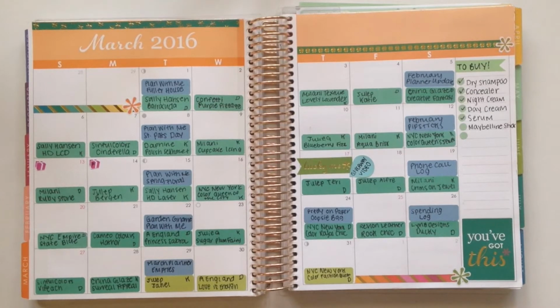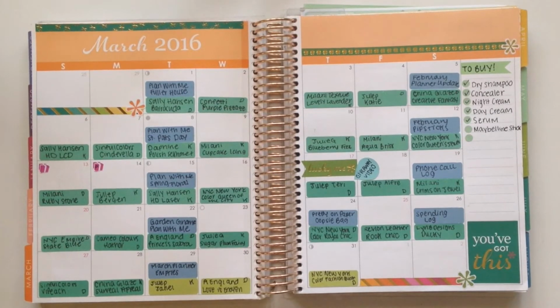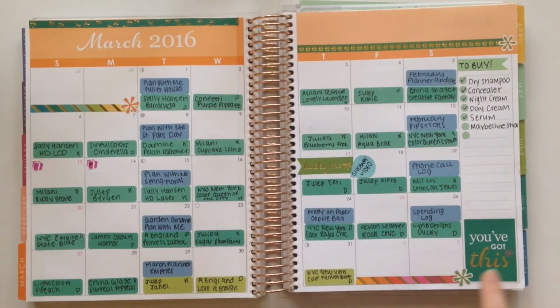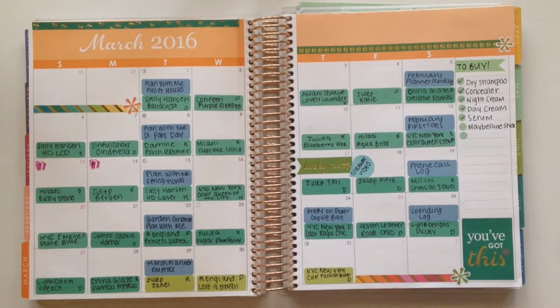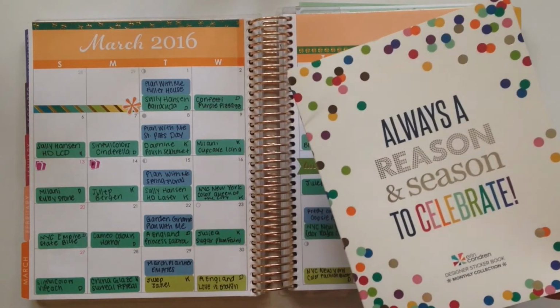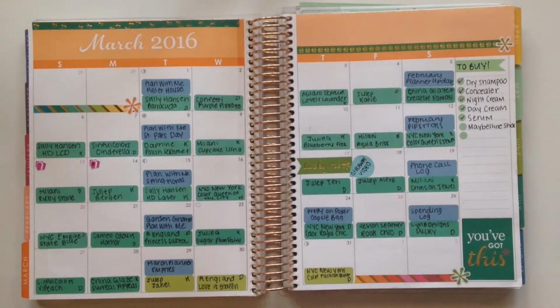All of the decorative stickers that you see on my monthly spread, such as these little strips, the quote box, the asterisks, that comes from the Erin Condren monthly sticker book. I have it right over here just to show you what that looks like. And I really like this sticker book. It helps a lot with my monthly spreads, and then I use the other stickers throughout the month as well.